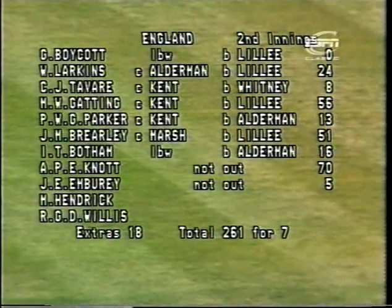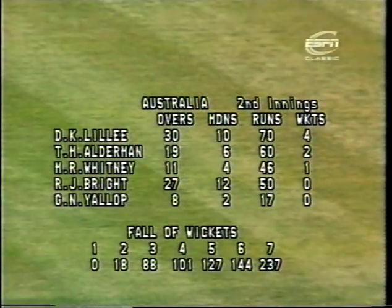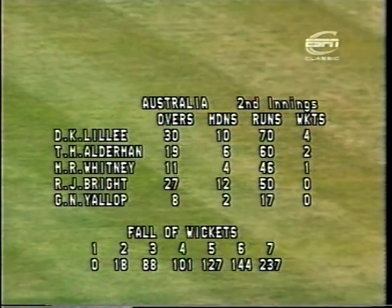A great performance from Dennis Lillee again. He almost pulled it off. He wanted to give the England spectators something to remember him by. Well, there were 4 wickets there for 70 runs, and that'll go part of the way to ensuring that. Alderman 2 for 60, and Whitney 1 for 46. Whitney bowled with plenty of pace in a few overs there from the pavilion end.